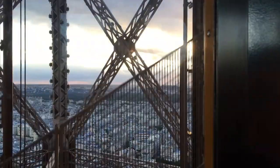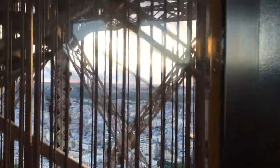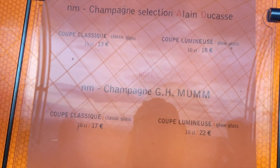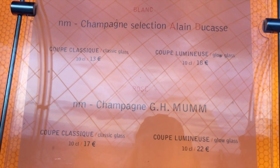This is stunning. Oh my gosh. You can buy champagne up here. It's so expensive. It is so cold up here. It's so windy. I'm really glad I wore it.